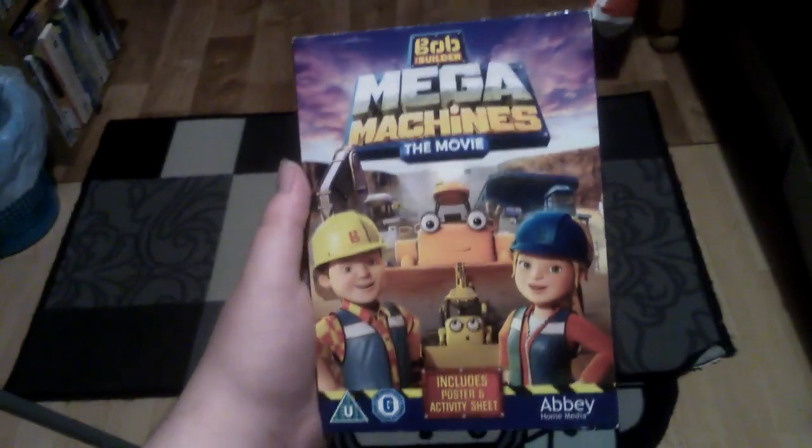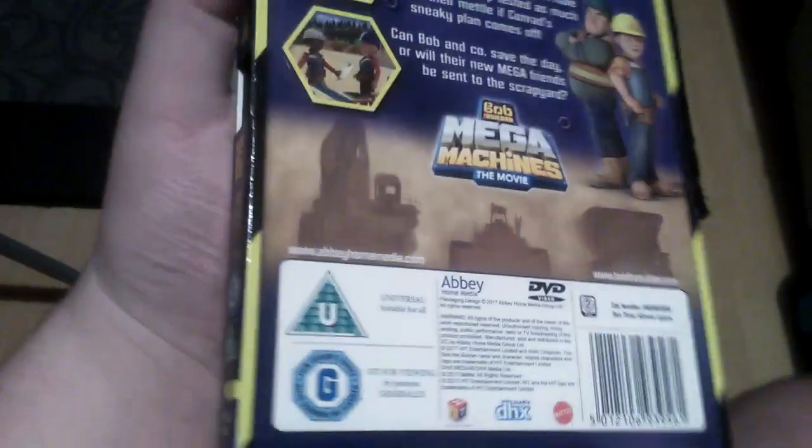Only two more DVDs left, guys, and here's my final Bob the Builder film, Mega Machines the Movie. Here's the spine, other spine and the back. Oh yeah, we all know how this film turned out. I remember watching it on YouTube.